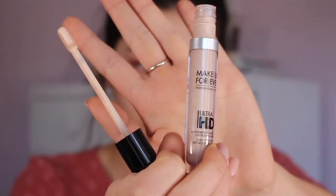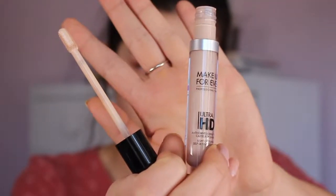So today's a first impression, and we're doing a first impression on the new Makeup Forever Ultra HD Self-Setting Concealer. I went to a Makeup Forever event for this product and thought I'd pick it up and do first impressions, especially because I'm running low on a lot of my concealers. I've heard pretty good things, but I also haven't heard much about it. This is a self-setting concealer, which I thought was really interesting.